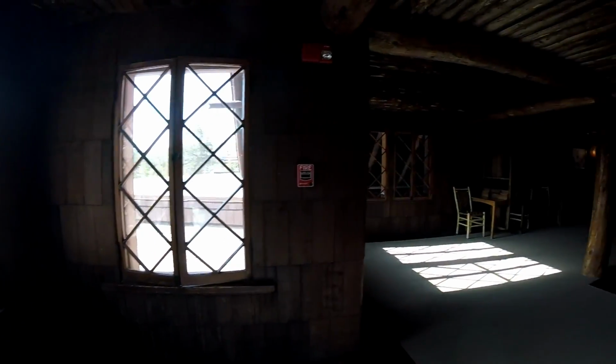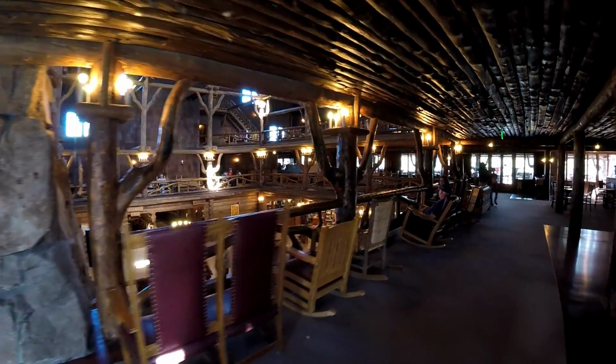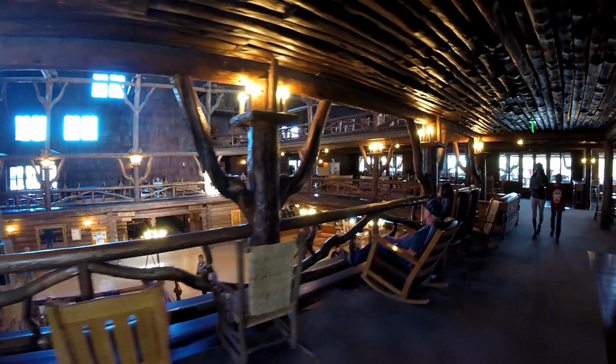Walking up the stairs in the Yellowstone Hotel Lodge, whatever you want to call it.